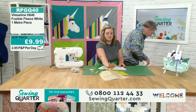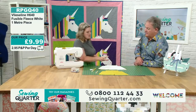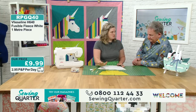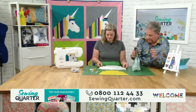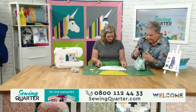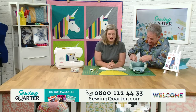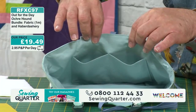For both pieces, I've fused the outside piece and I've left this one free. It does have a pocket as well, but I want to try and show you as much of the bag as possible. Did you put the pocket on this one? Yeah. I'll show you the pocket before you go on then. Oh yes, cute little pocket there. One for your phone, one for your chocolate or your keys. And it's super simple.